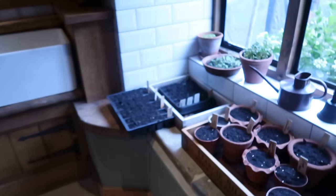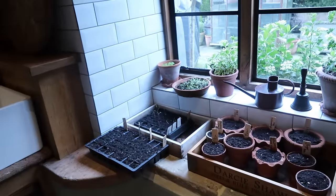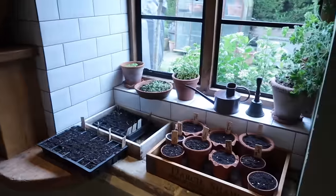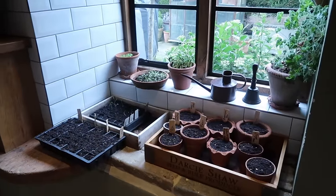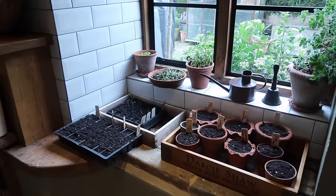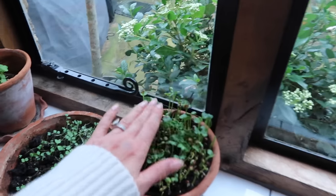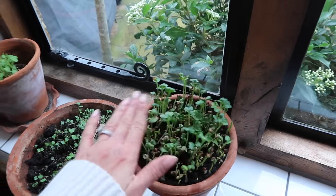And this is my germination station. So, as you may know, seeds need warmth. They don't need light so much. Seeds don't necessarily need light in order to germinate, they just need warmth. So that's why I have an indoor germination station. And the microgreens obviously stay in here because I'm eating them with my meals.